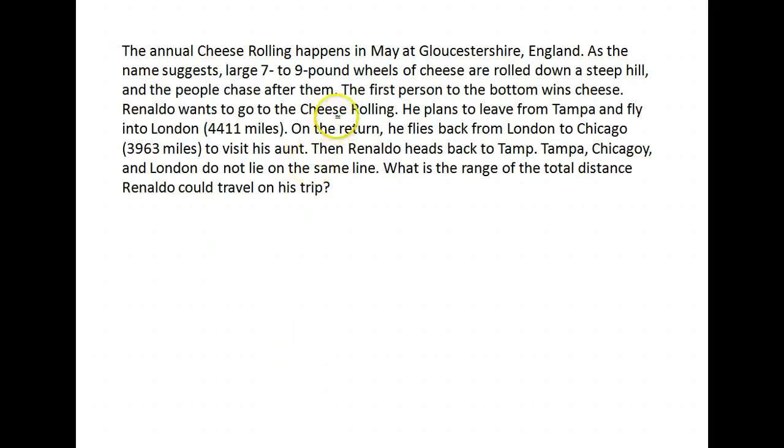Right, the annual cheese rolling happens in May in Gloucestershire, England. As the name suggests, 7 to 9 pound... anyways, they describe what happens at the cheese rolling. We have someone who wants to go there. Ronaldo wants to go to the cheese rolling, and he plans to leave from Tampa, where he lives, and fly 4,411 miles. On the return flight, he comes back from London to Chicago, which is 3,963 miles from London, to visit his aunt. Then Ronaldo heads back to Tampa.